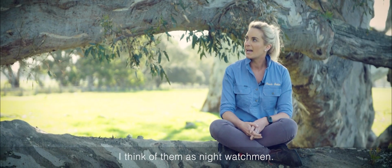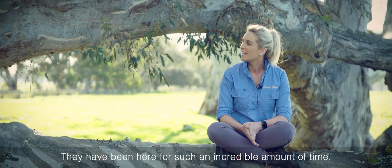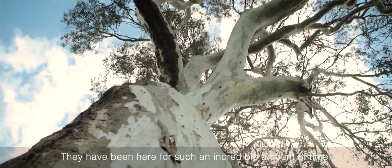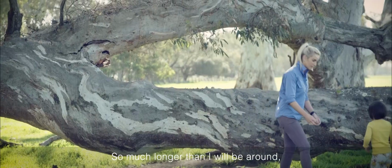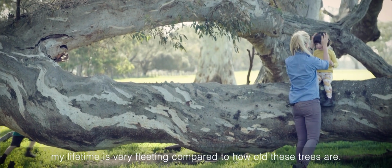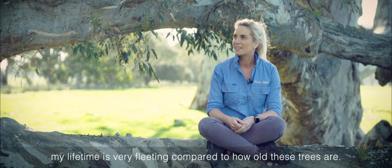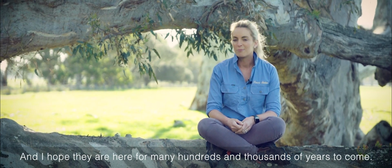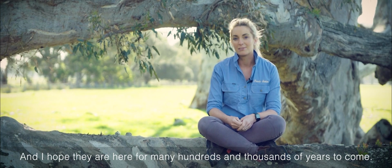I think of them as night watchmen. They have been here for such an incredible amount of time, so much longer than I will be around. My lifetime is very fleeting compared to how old these trees are, and I hope that they're here for many hundreds and thousands of years to come.